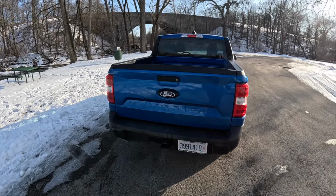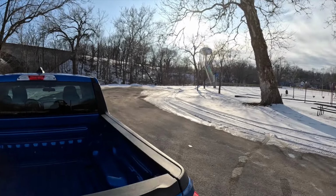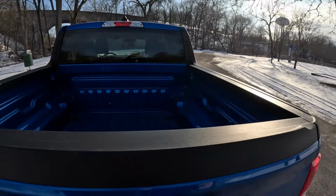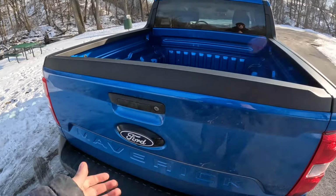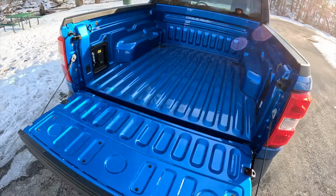Right around the back of the Ford Maverick, there's a very high-pitched noise going on. I don't really know what that's about, but it's not coming from the truck. Yeah, I don't know what that is. Anyway, fold down the rear tailgate here.